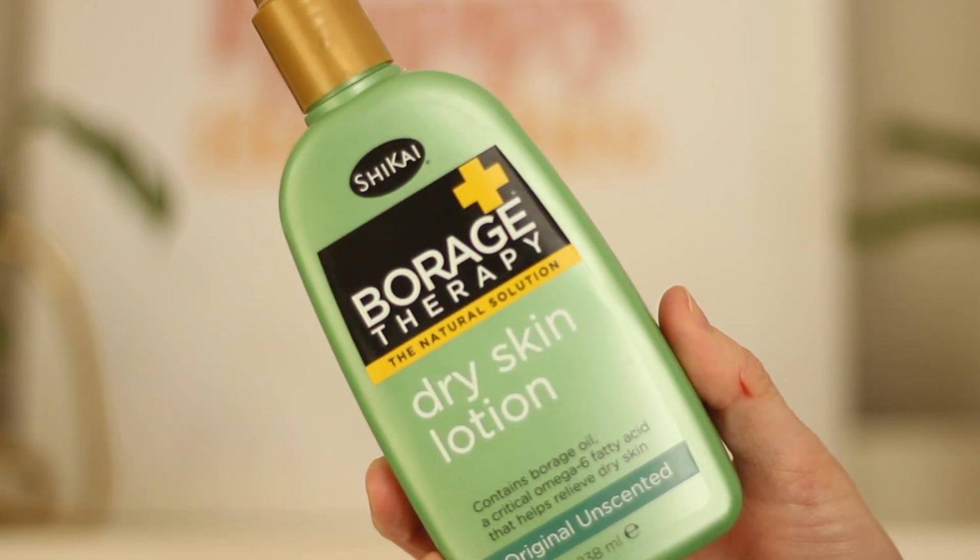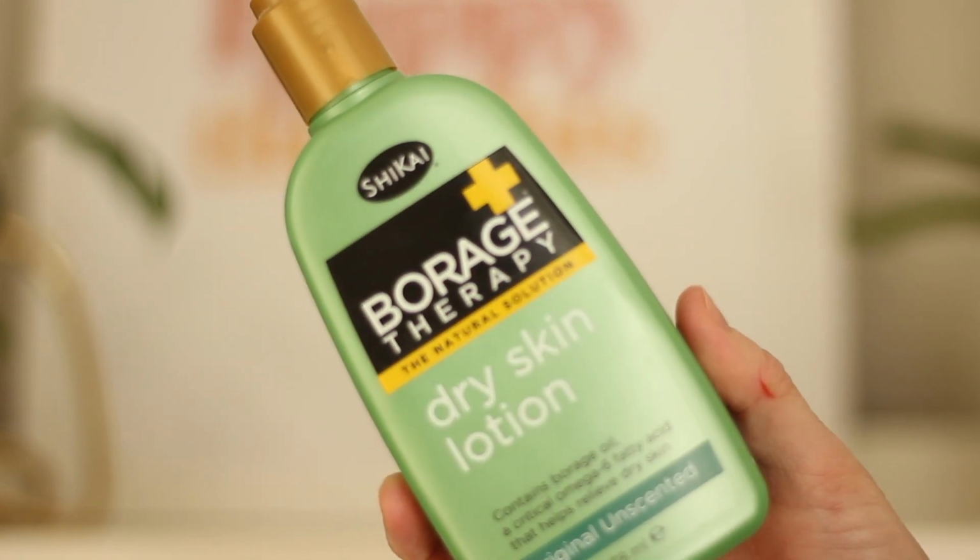So this borage seed oil, this has been my go-to heavy duty hand cream for years and years and years. I love this. It is also affordable. It's fairly clean. It doesn't have a scent. It's not greasy. It's accessible. It's great. Grab some.